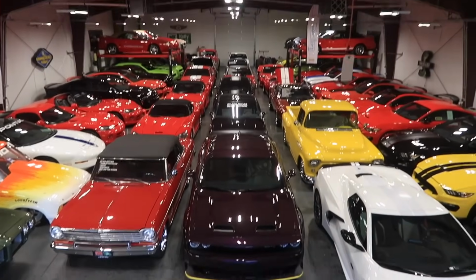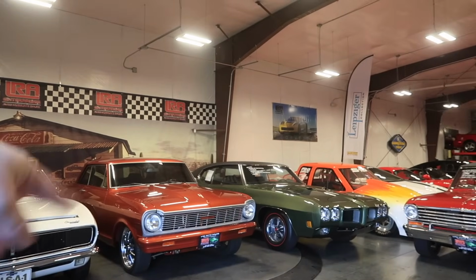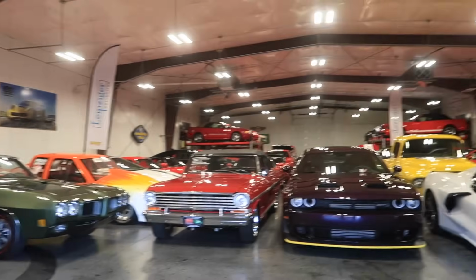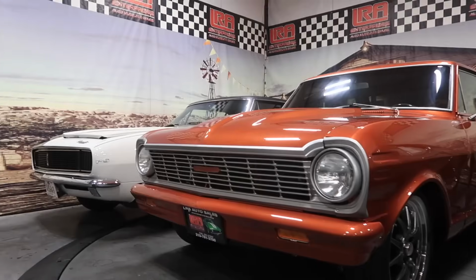That's insane. So they've got a turntable over here to display the cars, take pictures, and it'll spin and rotate. Wow, that thing is so sick. I love the white Camaros.